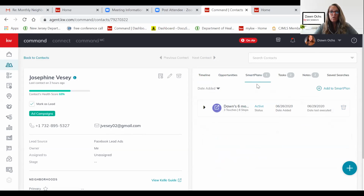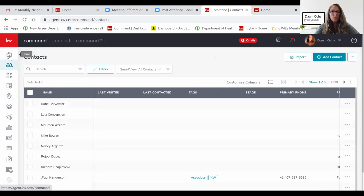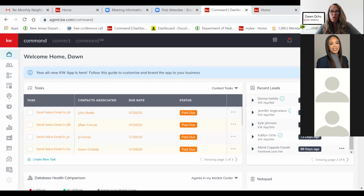Let me go back to contacts, back to dashboard. Any other ideas from those of you on the call about how to maximize your smart plans? There's an endless amount of ideas out there, and I love to hear from people that think outside the box and may have some new thoughts around using the system.